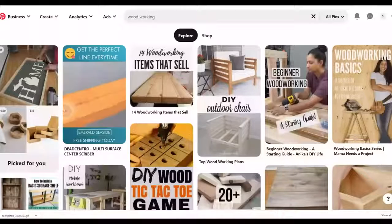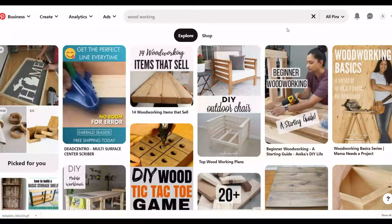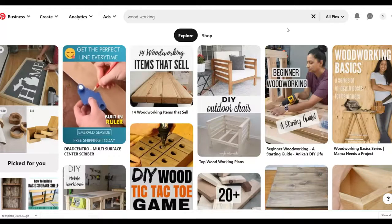So you're going to create a Pinterest account, and you're going to create a lot of pins and promote your own affiliate offers. I'm going to show you right here. What I'm going to do is post a lot of video pins on Pinterest. As you can see, Pinterest is getting a lot of targeted traffic.